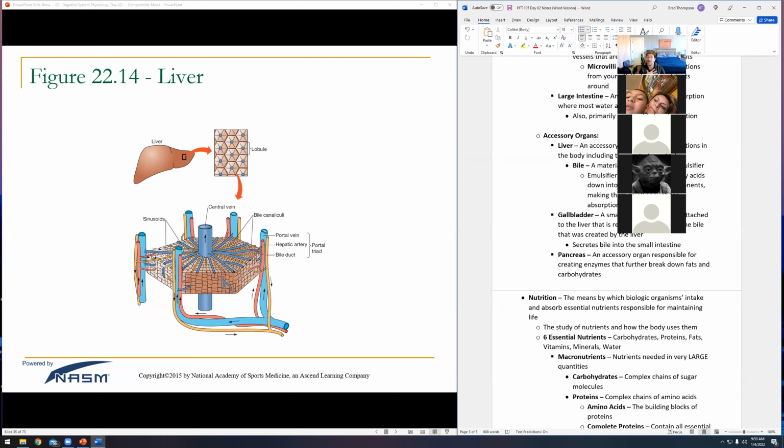I love it. If I'm ever in a heavy metal band, I'm going to call it the red blood cell graveyard. I always thought that was the coolest name for a band.